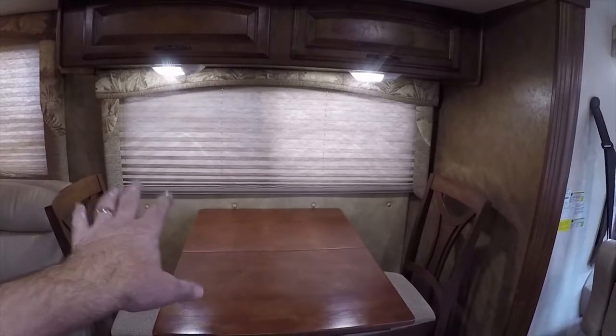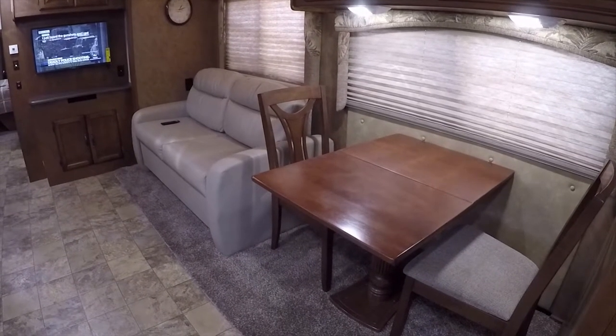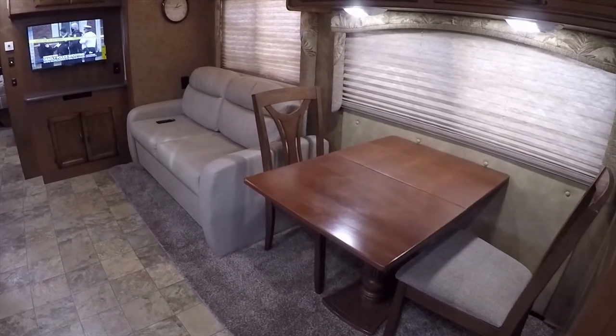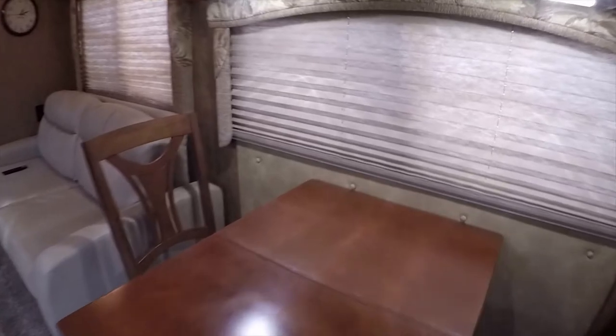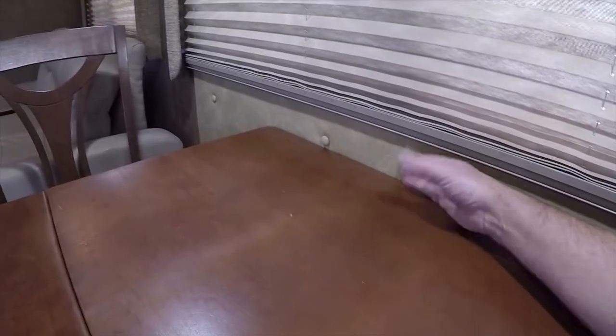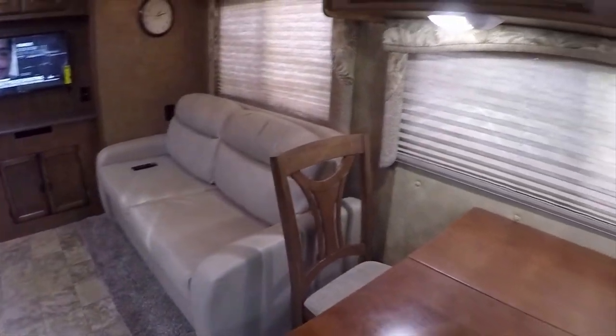It's pretty rare to find a bunkhouse class A with a dining table. So if you're interested in it, you better act fast, otherwise you'll have to do your own remodeling. One of the things we added here, there was a little scratch on the wall, but we put this padded material next to the dining area, so even if you're eating here and you spill, it's not going to drip down the wallpaper and make it a little easier to clean up after your meals.